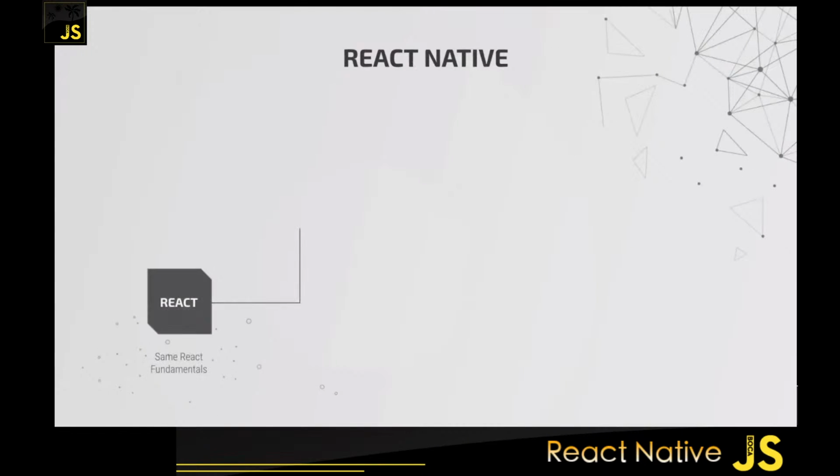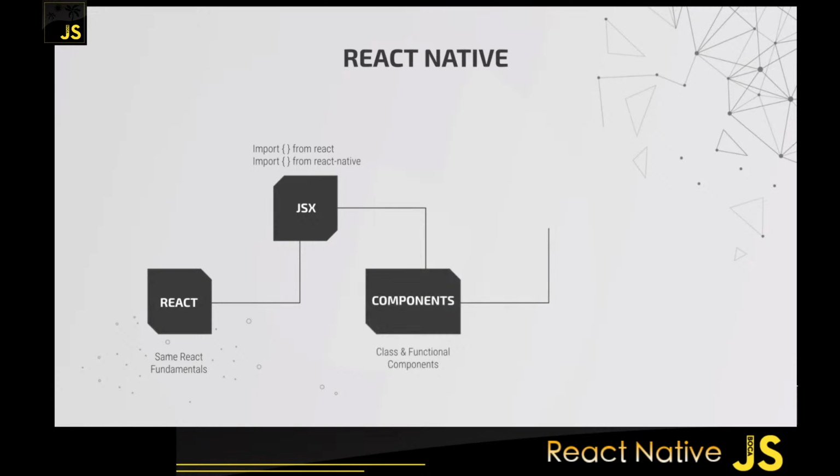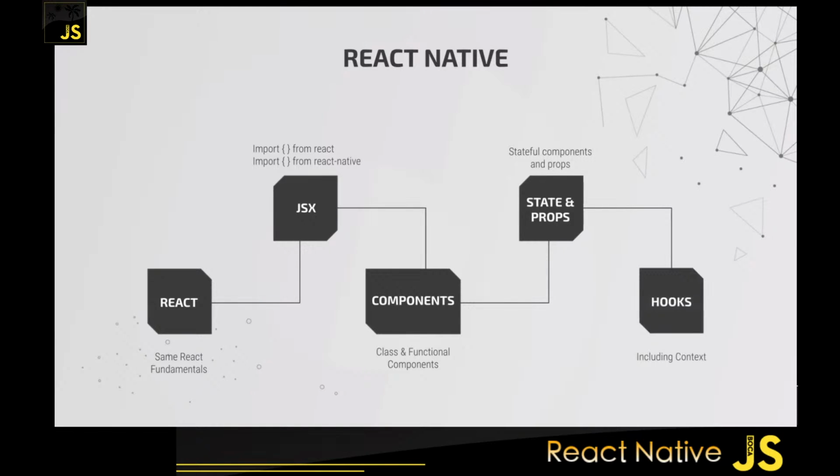So if I know React, why can't I just use that for React Native for the mobile apps? I could use the same fundamentals, right? That we use currently in React. Only one thing, well, not one thing, a lot of different things, but one of them is that you just have to import whatever element you're going to be using from the React Native API. You can use the same components, class or functional, same state, same props, and hooks, right? Hooray for hooks. Thank God for hooks. And the bad boy, context. That's a really cool one.